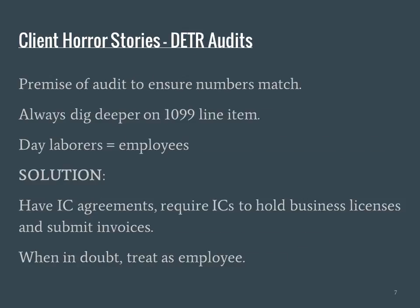Speaking of the Department of Employment Training and Rehabilitation, we have audits. So if you're lucky enough to have a DETR audit come across your desk, you may or may not, there's one auditor in particular with a very long Italian last name who's pretty funny and probably should moonlight as a stand-up comedian. But the premise of these audits is to ensure the numbers you've reported to DETR match the numbers that are actually on your books.